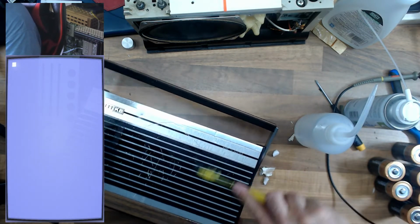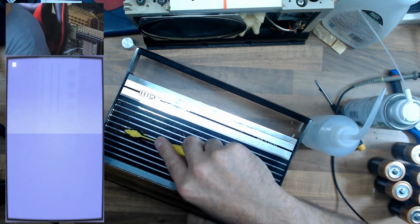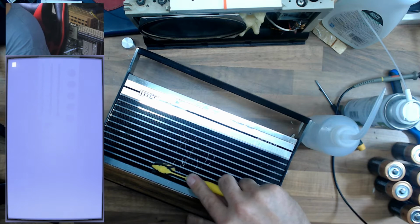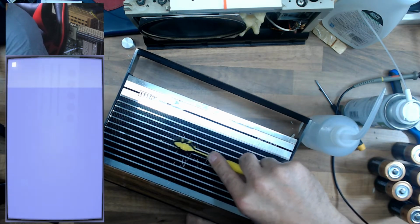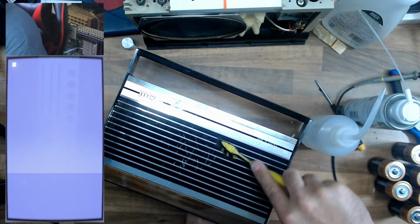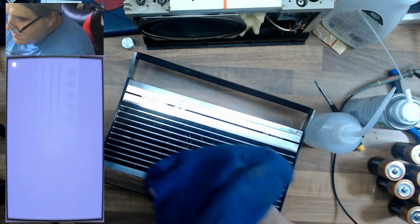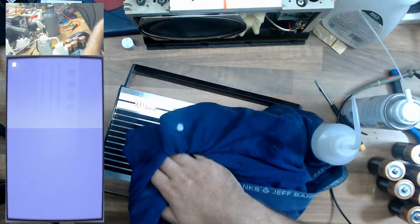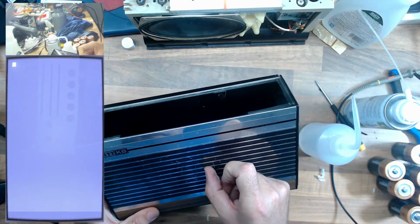Squirt. And going over with the brush. I can clean out all the dust from the grill here in front of the speaker. Looking better. Apart from, of course, all the scratches. There's not a huge amount I could do about that.